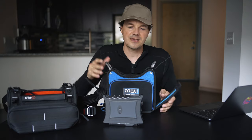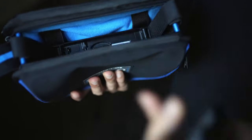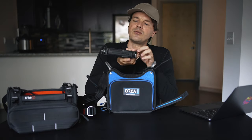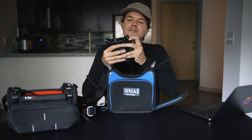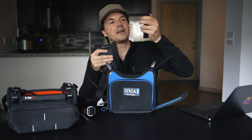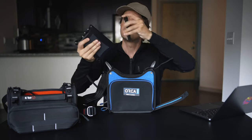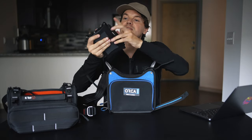Now the problem that I faced is that if the recorder sits too high, then it's very hard for me to access the battery slot plus the SD card. And I also noticed that when you have a Sound Devices and you use these L-series batteries, they are a little bit more wide, so you can't really close this.